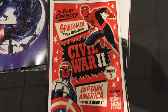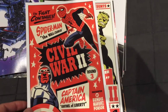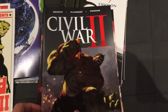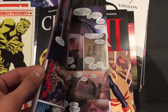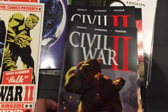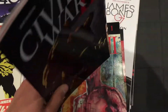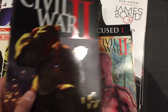Okay, next up we've got some Marvel action. Civil War 2, a very interesting story. I love this retro style artwork. It's like the old boxing fight promos. In particular, that one looks excellent. And then we have the actual Civil War comics themselves. They're quite good quality comics. They don't feel cheap. And I guess there's not really incentive to buy them, but a bit like the Dark Knight Returns series, you do feel like there's some value in these. And it's a good story as well.